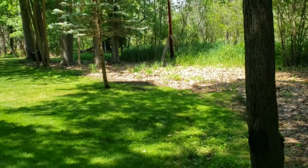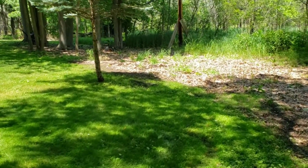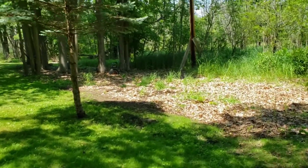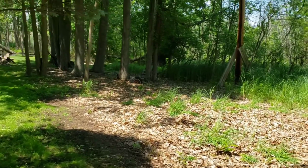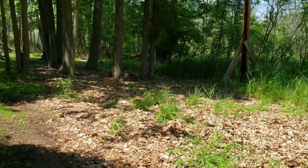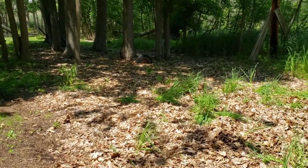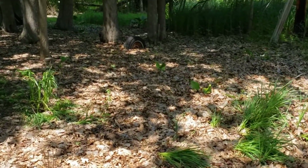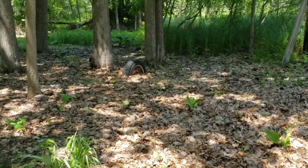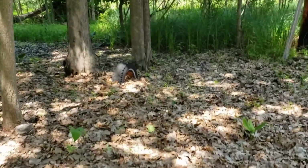Here's something fun. Let's see if you can see it. Can you see it? Yes, I'm using a cell phone for this, so forgive me. I don't have money for crazy camera equipment. Did you see it yet? Oh my gosh, it's a tire. What's that tire doing there?